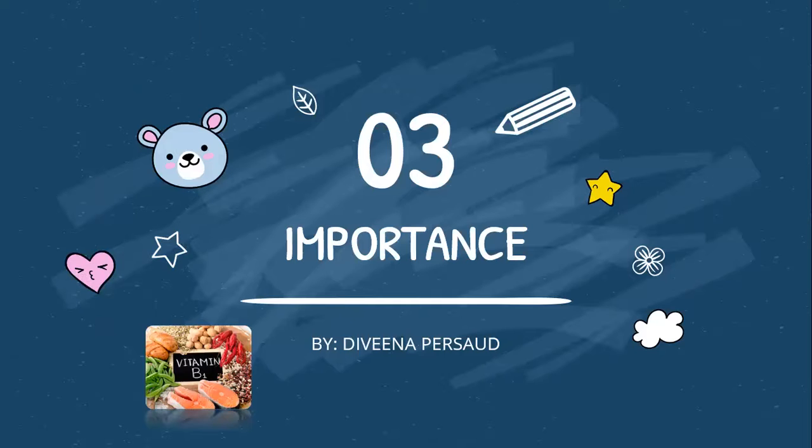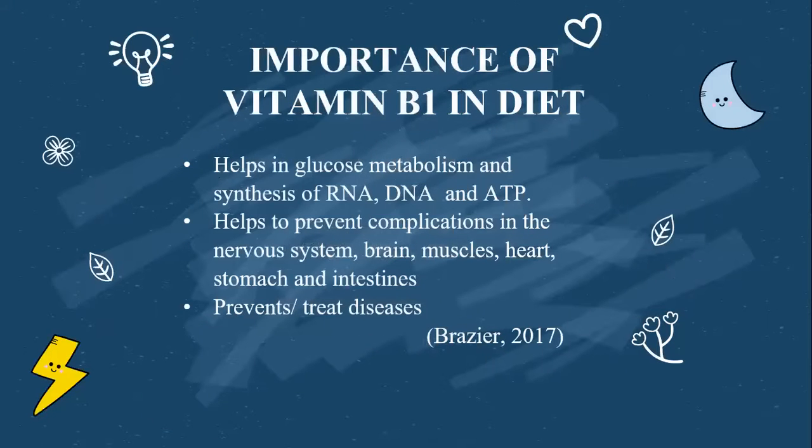I'll be looking at the importance of vitamin B1. So the first point says that it helps in glucose metabolism and synthesis of RNA, DNA, and ATP. So it synthesizes ribose from glucose and is also important to synthesize RNA, DNA, and ATP. It also acts as a coenzyme that releases glucose from carbohydrates, which is then used to produce energy.